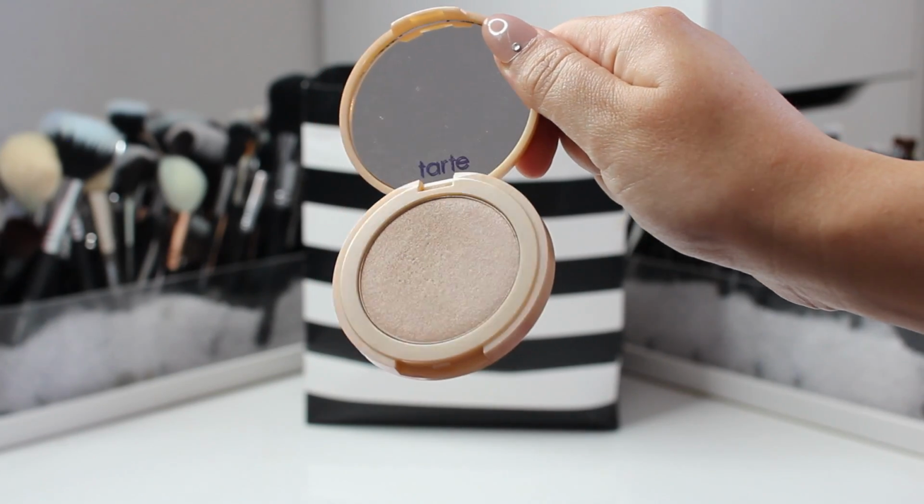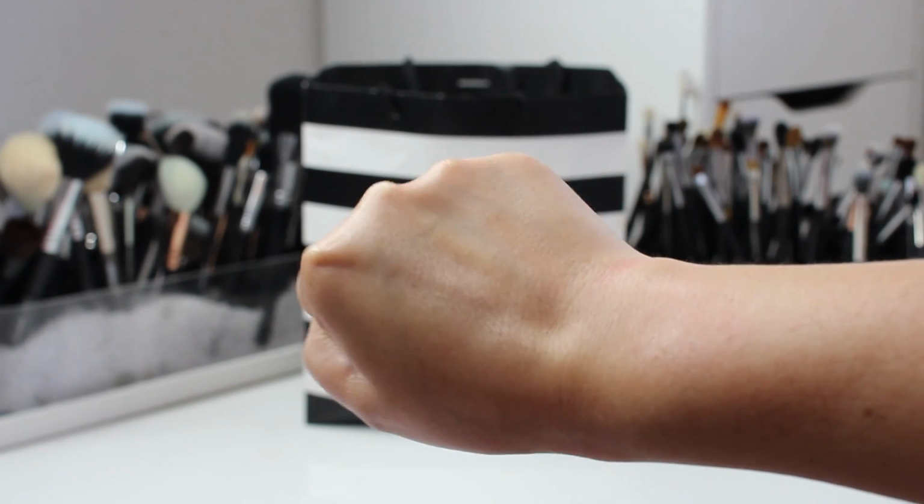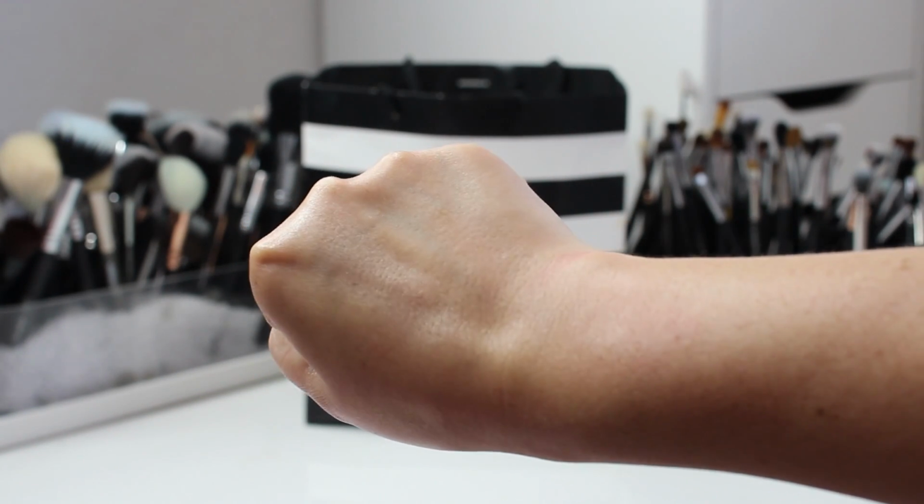Two more products and then we are done. I picked up the Tarte Highlight, the Exposed Highlight. This is more of a natural highlight, but you can definitely build this up. That is what the Tarte Highlight looks like. It's so pretty as well. This is built up with two layers, so you can have it a little bit more sheer. And it just gives a really natural glow.